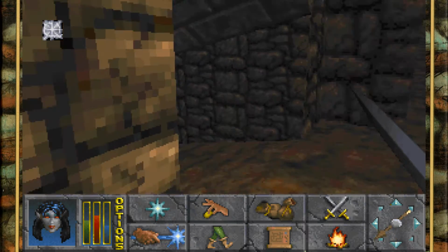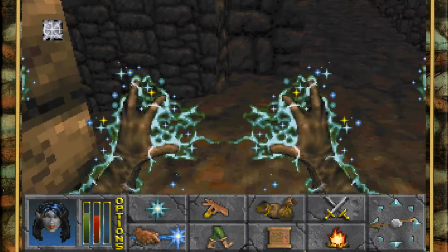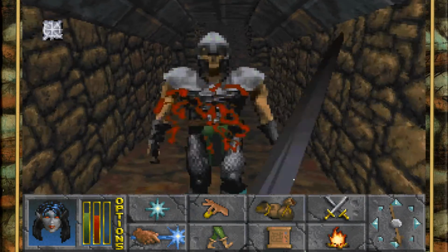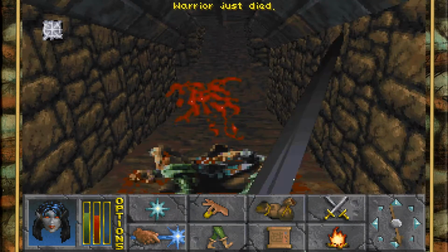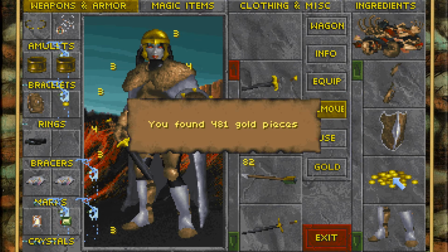Oh yeah, he sees me. I don't think he sees me, and get an arrow in the face. I think he sees me. All right, come on up, come on. Let's go. Let's do this, guy. You, me, this sword, and your axe. And the warrior just died. Go ahead and grab some more gold, man.